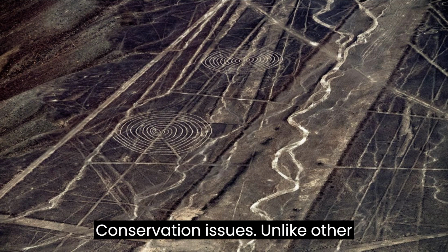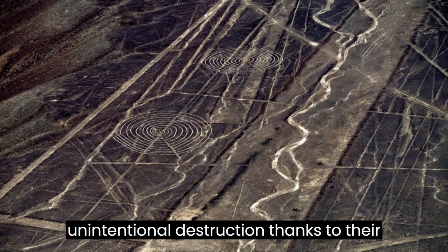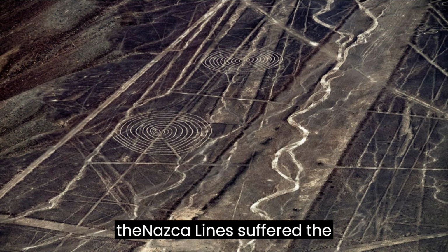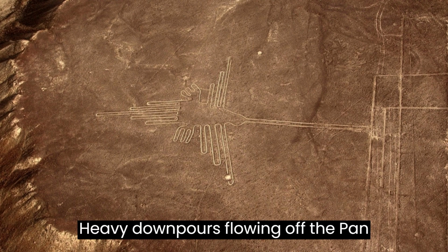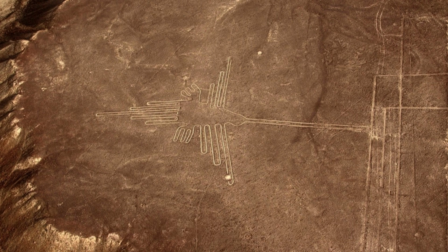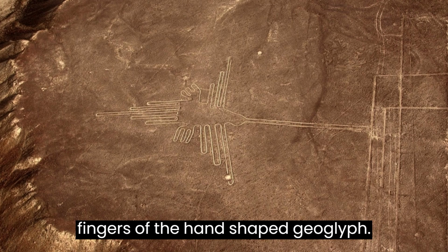Conservation issues. Unlike other relics throughout the world, the Nazca Lines are largely spared from unintentional destruction, thanks to their location. But the geoglyphs aren't completely safe. In 2009, the Nazca Lines suffered the first recorded instance of rain damage. Heavy downpours flowing off the Pan American Highway, a network of roads that connects nearly all countries in the Americas with a Pacific coast, deposited sand and clay onto 3 fingers of the hand-shaped geoglyph.